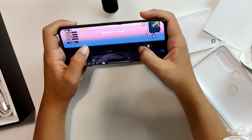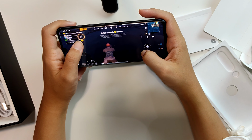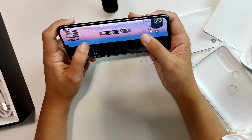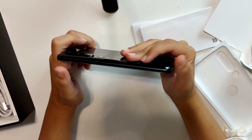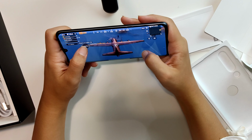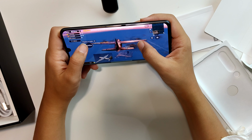I really love AMOLED displays. They're just too beautiful. Another negative feature is the lack of stereo speakers, and again when I put my finger here I don't exactly hear the game. Colors look beautiful, no lagging.